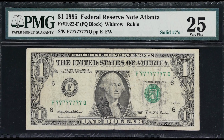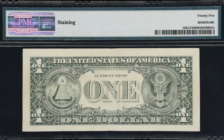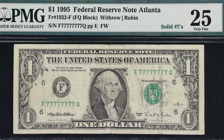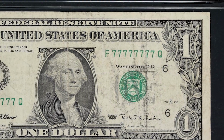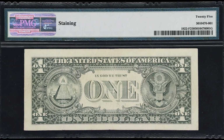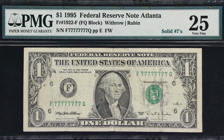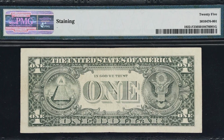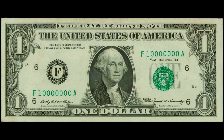Holy smokes, look at this very beat up $1 bill from 1995. This is a PMG graded very fine 25 with a solid number 7 serial number. And something that not many people know about is actually looking on the bottom right hand side of this bill, you'll see the front plate position, and before that you're going to see a small FW. Now there's only two places in the whole United States that produces paper money. You've got Washington DC and Fort Worth, Texas. The FW means this bill is printed at the Fort Worth, Texas facility. If your banknote has no FW on it whatsoever, that means it was printed at the Washington DC facility. This banknote sold for $960 because it is a solid number 7 serial number.